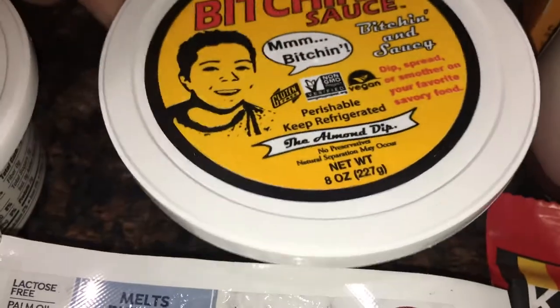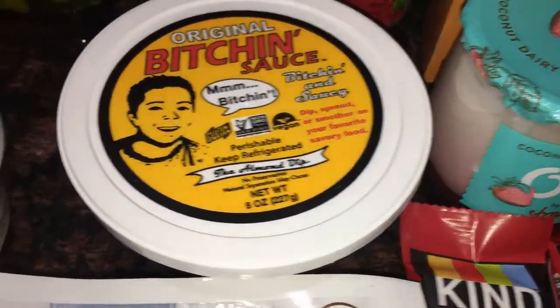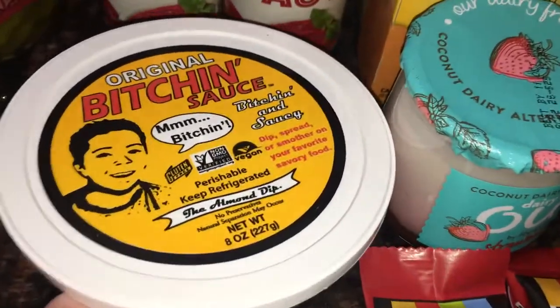I love having this stuff. It just adds a little extra flavor, a little fat to, you know, whatever dish. You can even dip celery, you know, all kinds of things in it. And it is very low net carb.